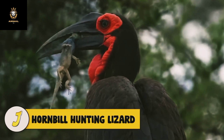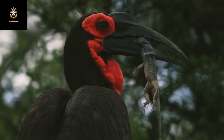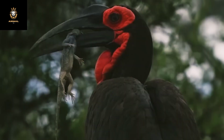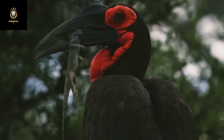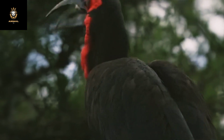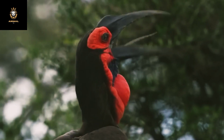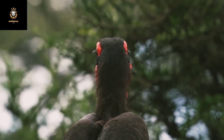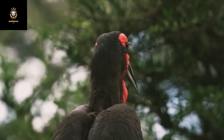Number 12. Hornbill hunting lizard. To meet its nutritional requirement, great-pied hornbills eat fruit most of the time, or are mostly frugivores. During breeding season or low fruit season, however, hornbills will prey on a variety of animals, including reptiles such as the lizard in this video. Wildlife enthusiasts were lucky to find a pair of these magnificent birds because they are not as common as other birds.